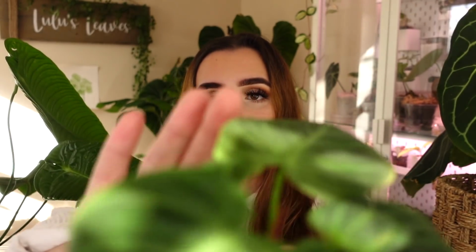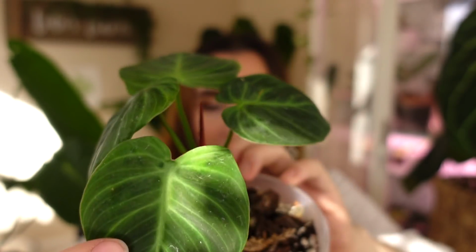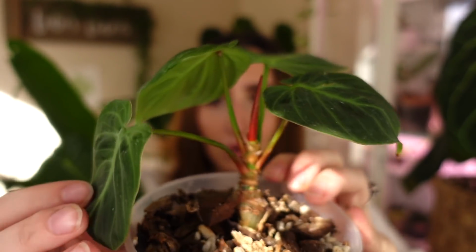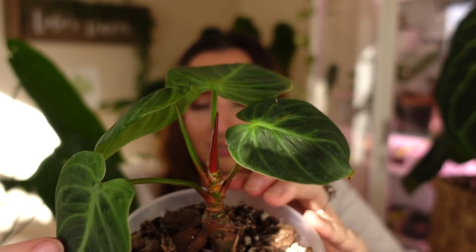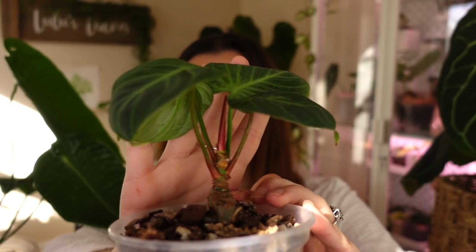That just goes to show you how quickly this one really does grow. It grows too quickly for its own good sometimes. But yeah, it would have had 5 leaves at this point, but I ruined it, and now we already have a brand new growth point in there. And yeah, that came out so quickly. I think I broke the leaf about a week ago, and that is where we're at on the new leaf.